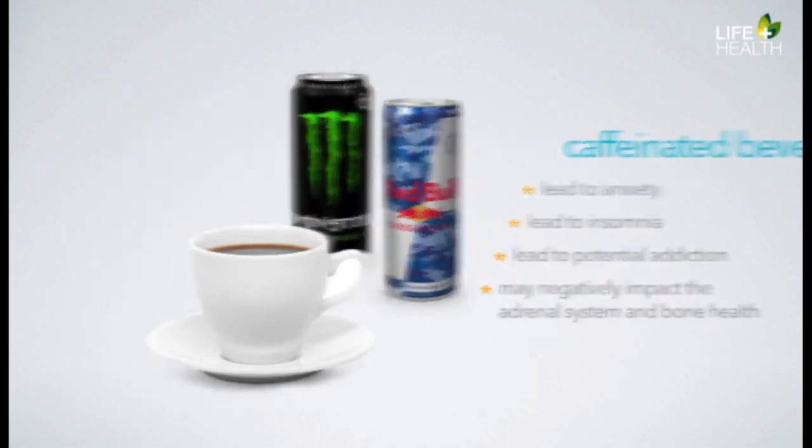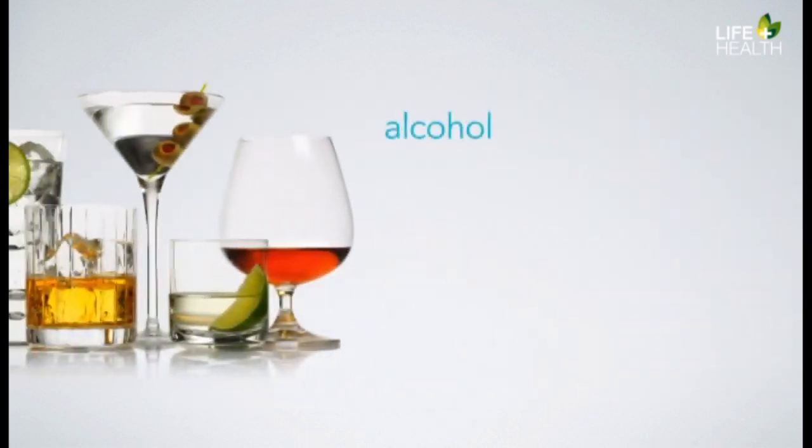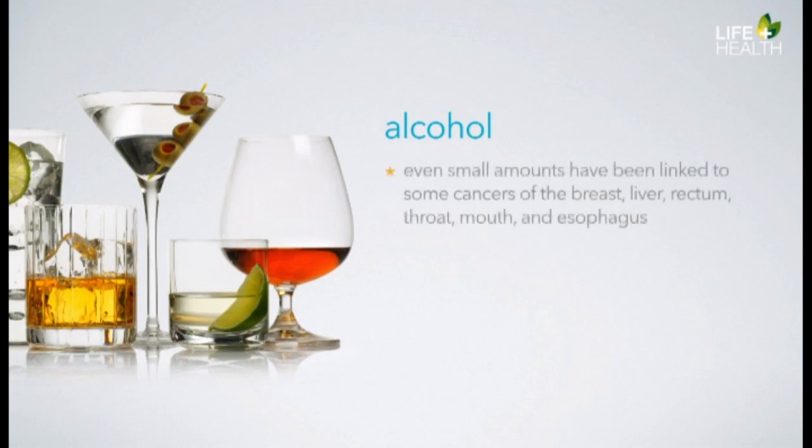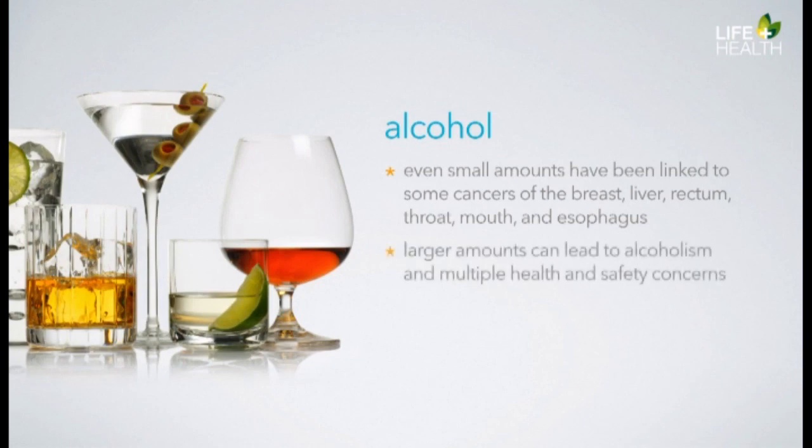Brenda, can you tell us why alcoholic beverages belong in the red light category? Oh, sure, Wes. Well, some experts might argue that alcohol should be a yellow light drink. I believe it fits squarely in the red light category. Even small amounts of alcohol have been linked to cancers of the breast, liver, rectum, throat, mouth, and esophagus. Larger amounts can lead to alcoholism and multiple health and safety concerns.